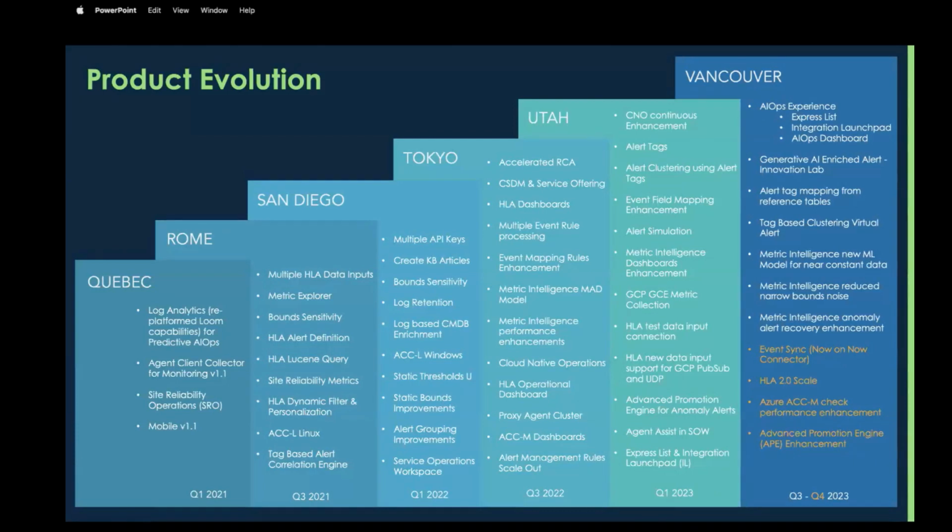I'm working on a blog article on it right now, so you can learn a bit more, hopefully in the next week or so, about them, as well as updates to metric intelligence and our extension of ITOM Health, which is Health Log Analytics. While in Vancouver, the main focus was the AIOps experience.